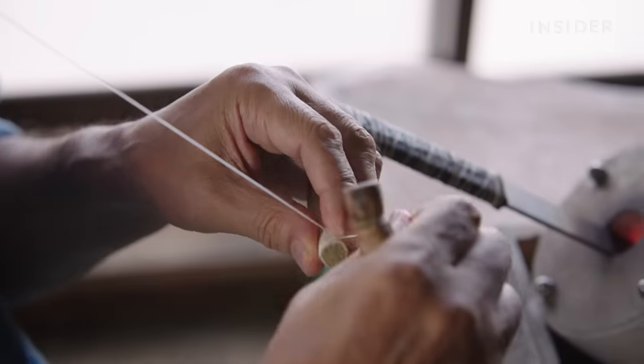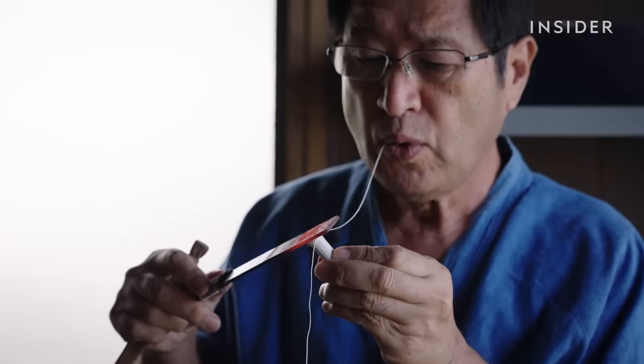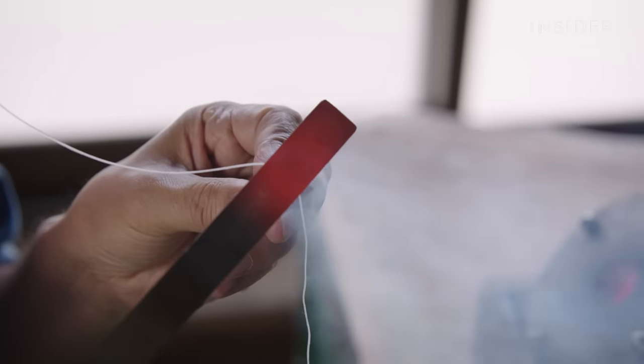Once the hair dries, Yoshiyuki ties up the ends and burns each one with a hot iron, binding the hairs together. Any mistake here could completely ruin a month of work.